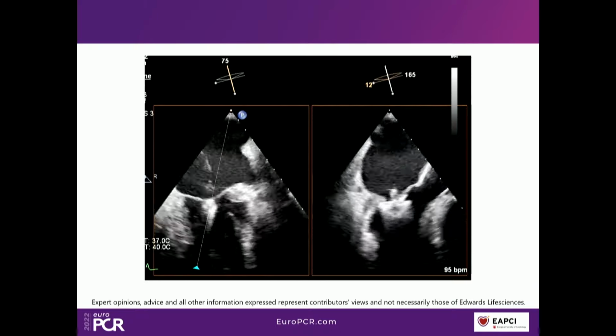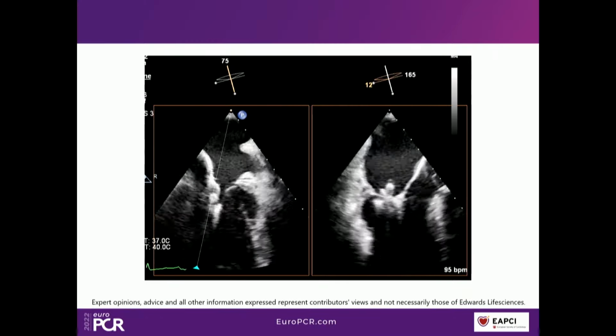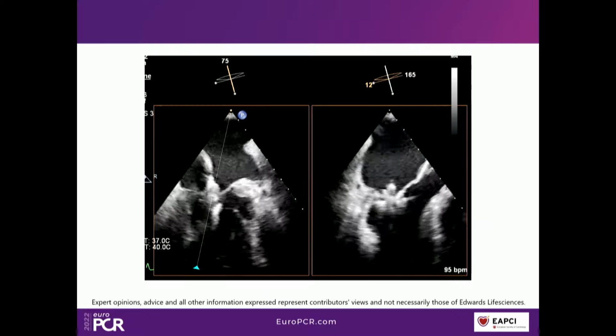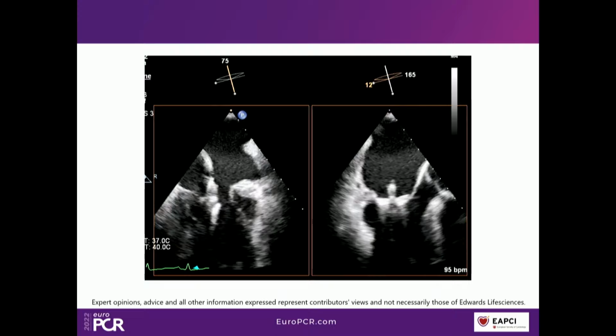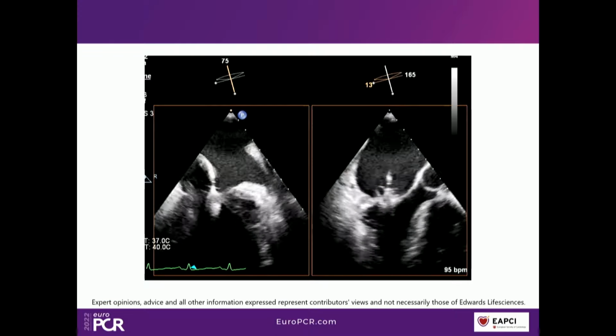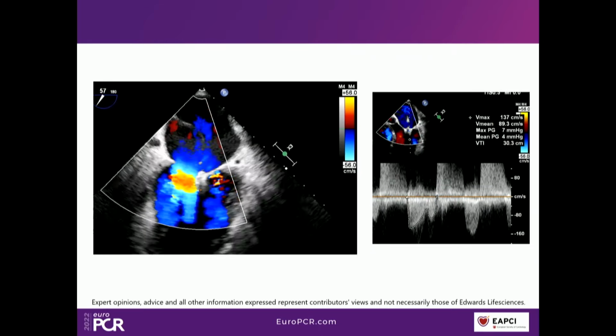So this is the P10 under the valve. You can see we've done a grasp there. I then do a leaflet optimization, so torque the steerable posteriorly, raise the posterior clasp, and then lower the posterior clasp, and then close the device. And you can see both leaflets being very nicely drawn in. And this is the result.